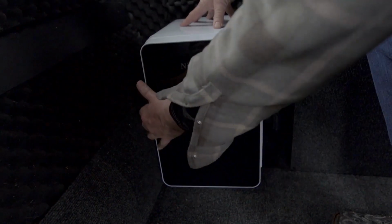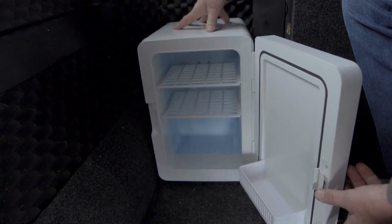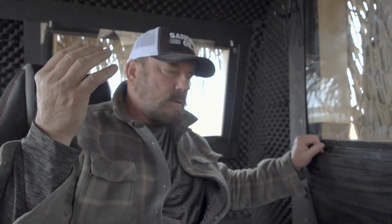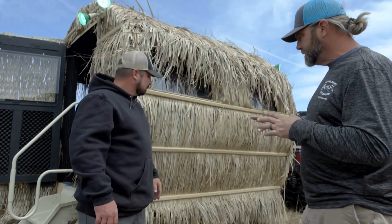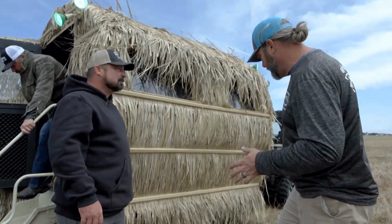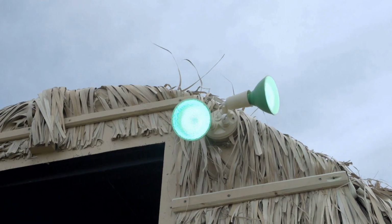If you're out here in the summer and you need something cold to drink, we got the mini fridge. This thing is green. It's got two 200-watt solar panels, which gives you 400 watts of solar. It's got an inverter and a 200-amp battery. The axles and the frames are all attached to the blind so that when you're towing it around, it's going to be very sturdy, very secure.